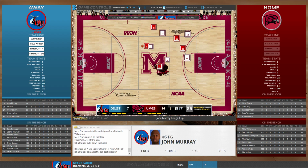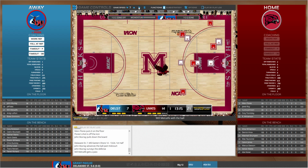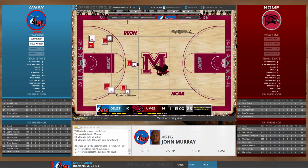Murray brings it up past halfway line. He's at the top of the key. Murray passes to Metcalf on the right wing. Metcalf passes to Murray on the right corner. Murray back to Metcalf, right wing. Back to John Murray, right corner, 14 seconds on the shot clock. Murray takes a long three, and he scores! That's 2 of 2 from 3 for Murray so far.